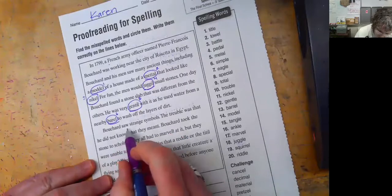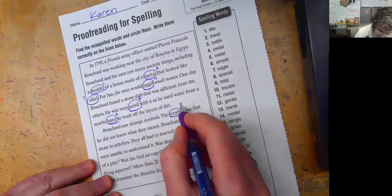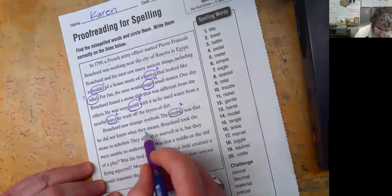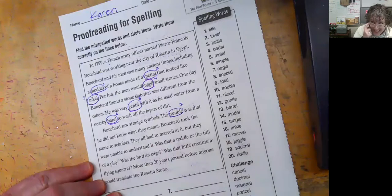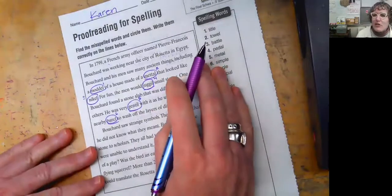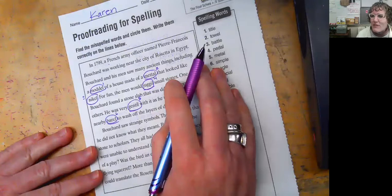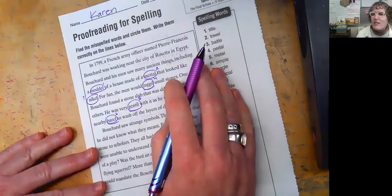Bouchard saw strange symbols. The trouble was that he did not know what they meant. So he was seeing Egyptian hieroglyphics, and ancient Egyptian has symbols that look very distinct, and they look like animals sometimes, and the shapes are very distinctive. And so he was looking at it and probably thinking, what does this mean?